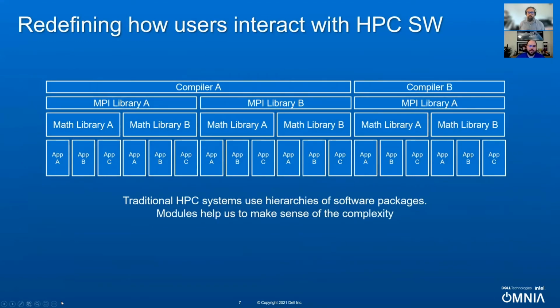Now, traditionally on an HPC system, you would install software directly to the OS layer, and you want to have the ability to have multiple compilers, multiple MPI libraries, multiple math libraries, and so we end up with these complex hierarchies of software packages. And we have tools to help us manage these hierarchies, such as modules that allow us to change the LD library path, the path variables, and whatnot, so that we can use different versions of a software package at any given time.